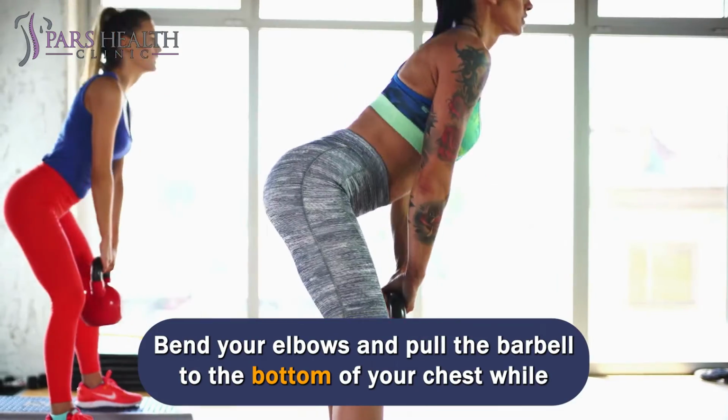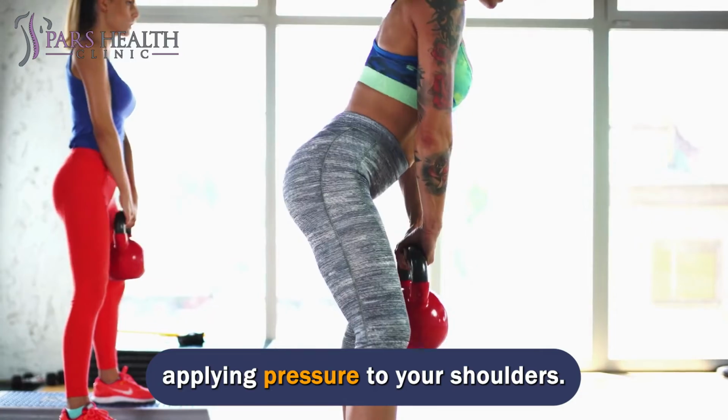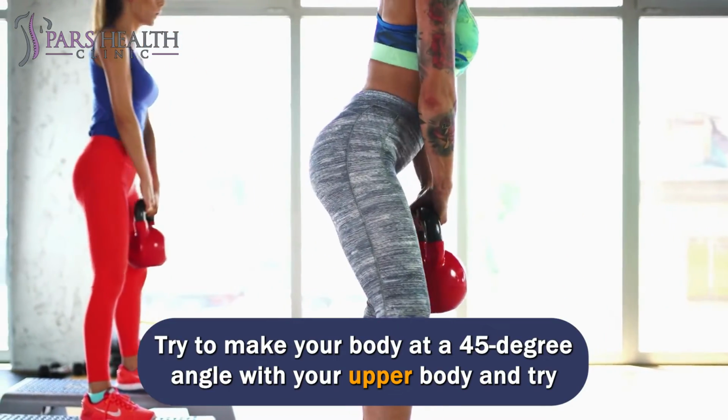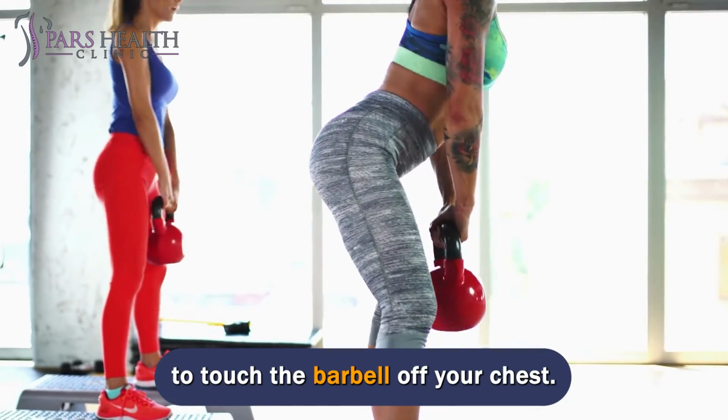Bend your elbows and pull the barbell to the bottom of your chest while applying pressure to your shoulders. Try to make your body at a 45-degree angle with your upper body and try to touch the barbell to your chest.